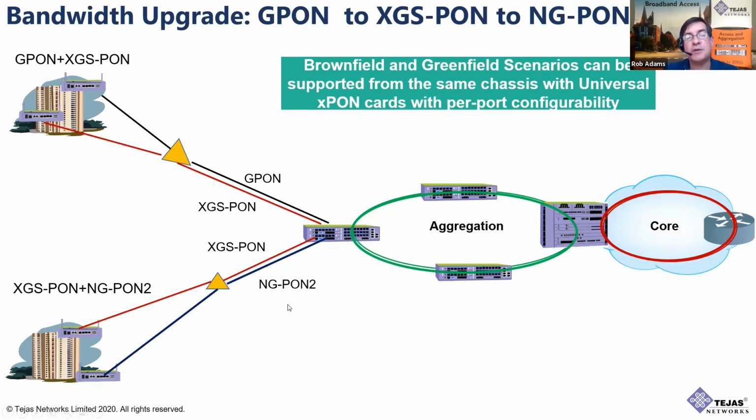And then the next step is NG-PON 2. And that same card that we're introducing, while it won't have NG-PON 2 day one, it will be firmware upgradable. So we'll provide through our software-defined hardware a way to upgrade that automatically to that technology, to NG-PON 2.